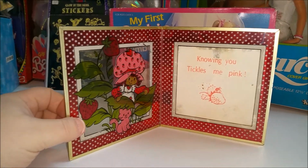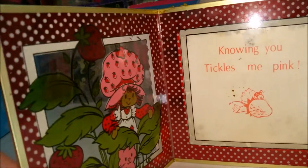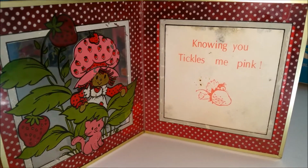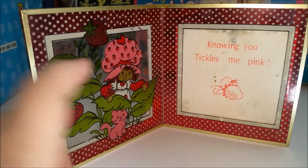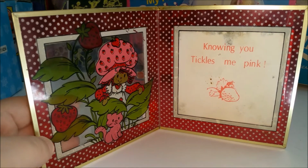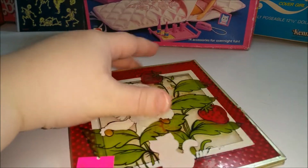Okay, and then we got this cute Strawberry Shortcake. It's actually a picture frame. So here there's a place for you to take this "knowing you tickles me pink" sign out and then put a picture in there. And I already had one of these. I have one in my room with a picture in it of me dressed as Strawberry Shortcake when I was little, but I know someone will be excited to find this. It's glass, the whole thing, so I assume that these were broken or whatever. But I got it for $1. It was sitting like this, and I knew right away what it was because I have one of these, but somebody else might not have known.